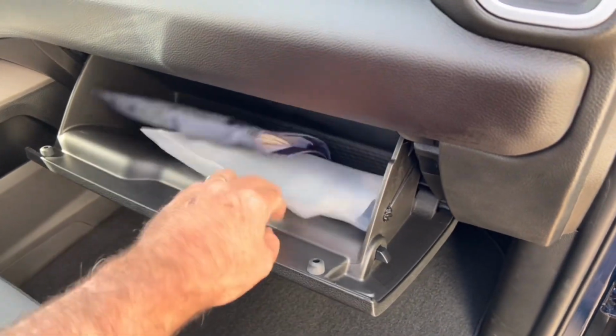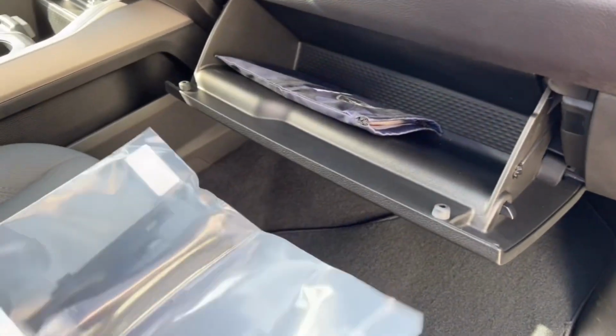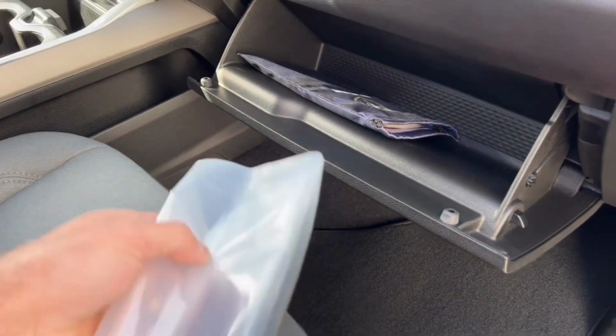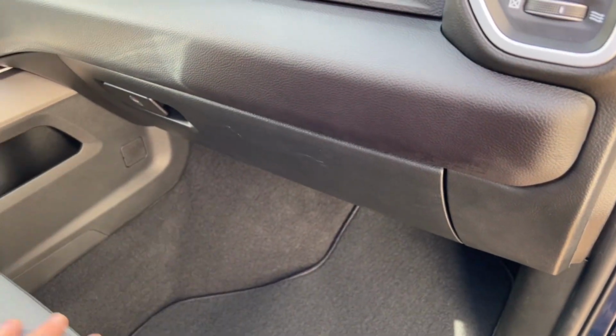Inside is your owner's manual. In this bottom glove box, some extra protective covers. This here is for if you take your tailgate off. This cover goes on the box, on the cab itself. It just protects the wires on the truck so you don't end up damaging them. And then when you go to put your tailgate back on, everything fits back together like it's supposed to.